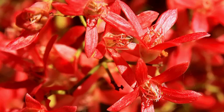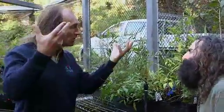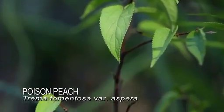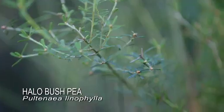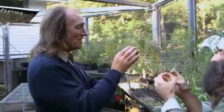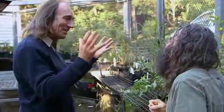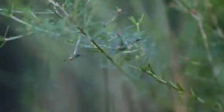It's like a beacon. We've got this poison peach tremor that's in there as a coloniser, so it enables us to establish a niche for these other plants to continue to grow and thrive underneath it and around it. And it's a quick grower, so we need that. And we've got this egg and bacon, Pultenaea linophylla. So it's got that classic pea-shaped flower that comes out, and that's a great one for all the insects, beetles and butterflies.